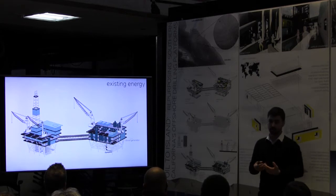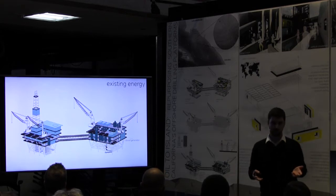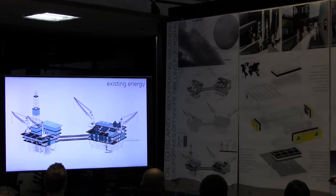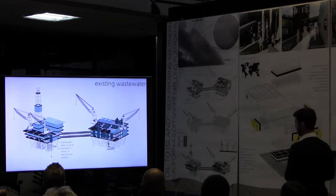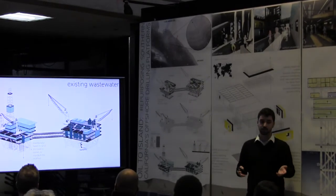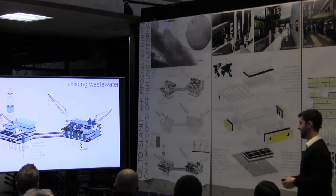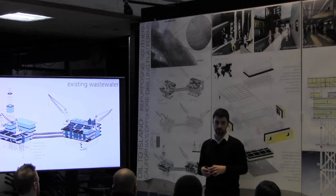Energy on site is produced via diesel generators, which of course produces more than their fair share of greenhouse gases, as well as requiring servicing from land. Lastly, the waste. Existing wastewater is either taken to the land where it is disposed of, or it can be dumped into the ocean should they deem it's clean enough. I don't know how they deem it's clean enough, but if it's clean enough. And they can also inject it into the seafloor via the existing tubes from the rig.